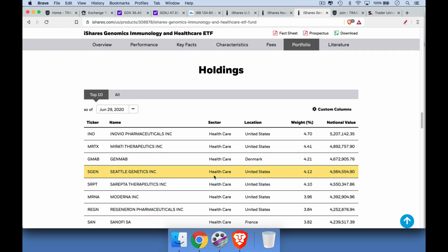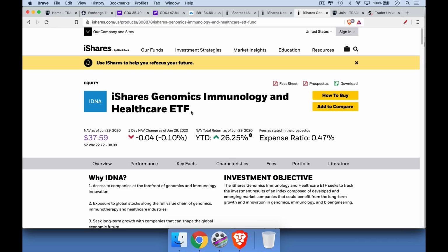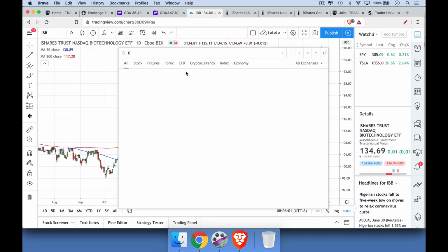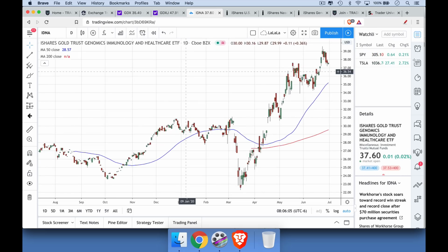We've talked a little bit about some of these companies in previous videos, but I think this is another great long-term holding. It's got a very nice ticker as well. It could also benefit if we get a bubble in biotech or in sort of human wellness. So that's IDNA. Just a fantastic looking chart, uptrending really nicely. So those would be the 5 that I recommend.